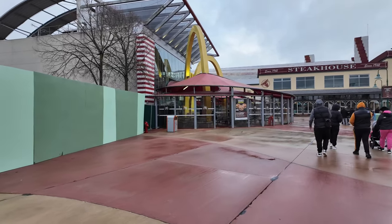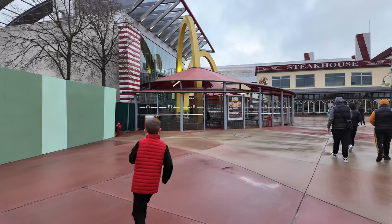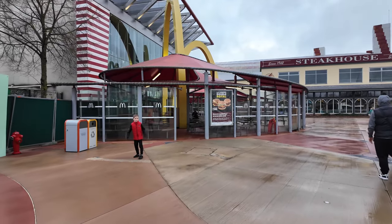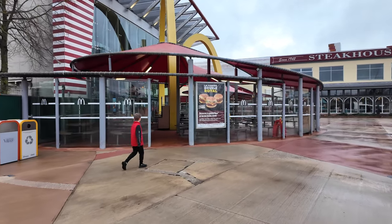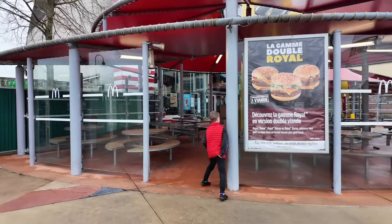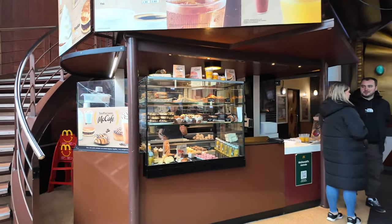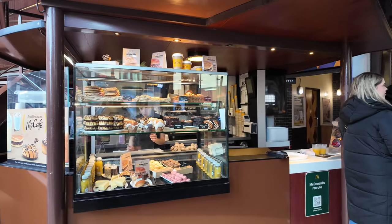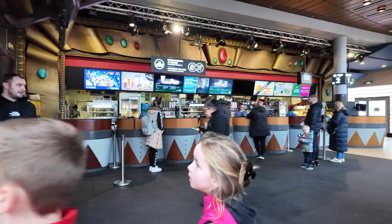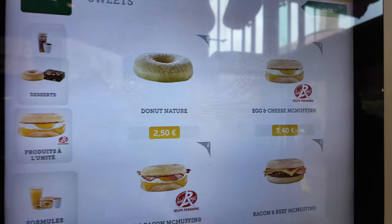Right, you get through security, which all you've got to do is basically put your bag on a little conveyor belt and you just walk through. And then it takes about 30 seconds, if that, doesn't it, to get to McDonald's. Let's head on in and have a look at the menu, shall we? Oh, look. Yay. French pastries and macarons. Pain au chocolat, cookies. Right, so we found the breakfast menu.